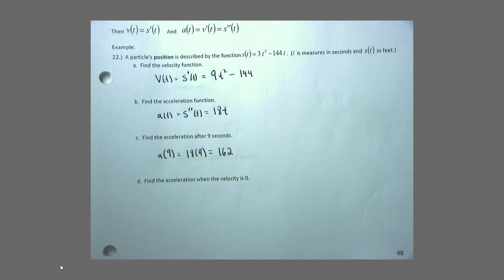Now, distance is measured in feet. Time is measured in seconds. When you take a derivative in terms of units, you always get a per. This is real important stuff. So, your velocity is the first derivative, so it's feet per second. Does that make sense? But your acceleration is the second derivative.